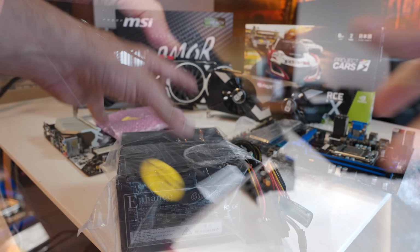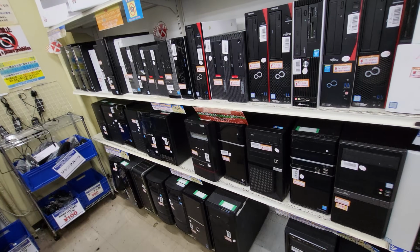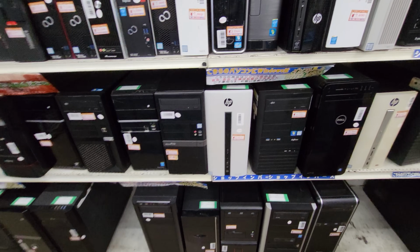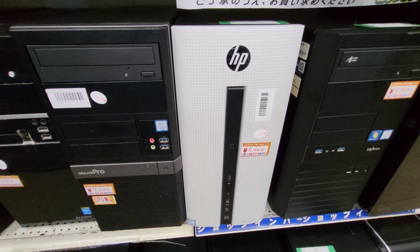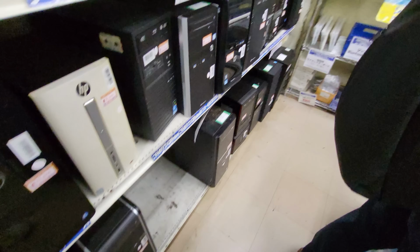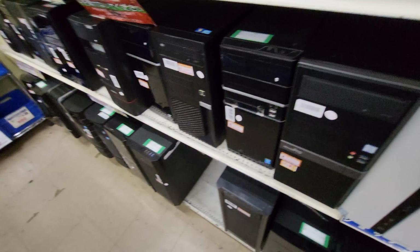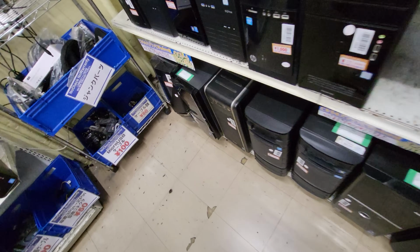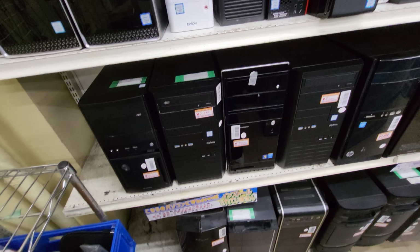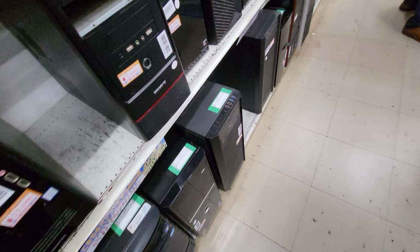So had to pick that up, but that was at a store where they just sell a lot of pre-builts, and I cannot lug a pre-built around on a train, so that just wasn't happening today. One time in the future, I do want to check this place's pre-builts out, because they do look like they've got a lot of deals, especially if you're gutting things, or even if you're just looking for a cheap PC to chuck in a low-powered graphics card and have a really budget gaming system. This place would probably be a really good pickup and place to check out.